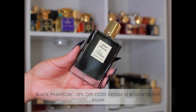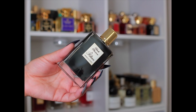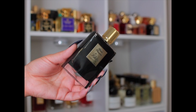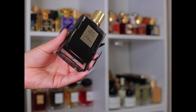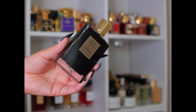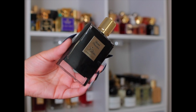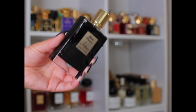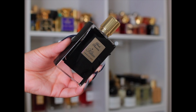I don't have any backup bottles of anything, but if I was to purchase backup bottles, if I was that type of person, this would be one of them. I love this fragrance. I just do. It's deep, dark, sexy, mysterious, chocolatey, rum, boozy, coffee. There's just something about Black Phantom that gives me all the feels. I love it. It's perfection for fall and winter. If you have not gotten your nose on this, get your nose on it. If you like coffee, chocolate, boozy types of fragrances, then definitely try Black Phantom.